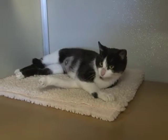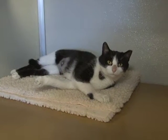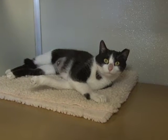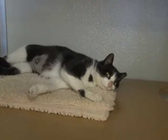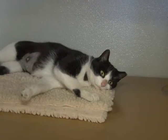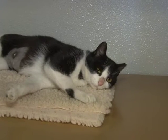This pretty little girl is Mouse. She is a spayed female. She's about 2 years old. She is very petite, ergo the name Mouse. She loves attention, loves being petted, and she loves playing with mouse toys. Both toys that look like mice and toys that belong to Mouse.